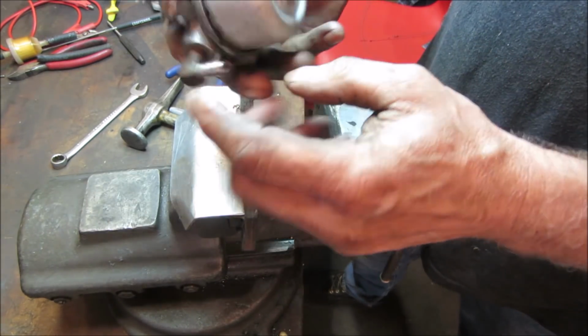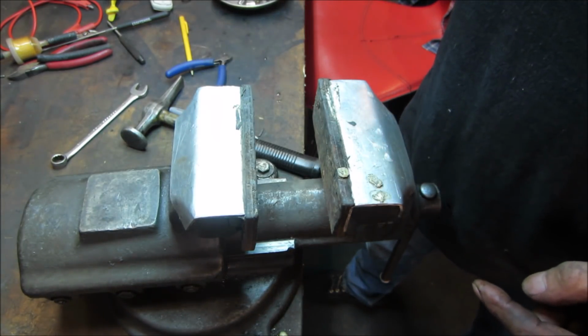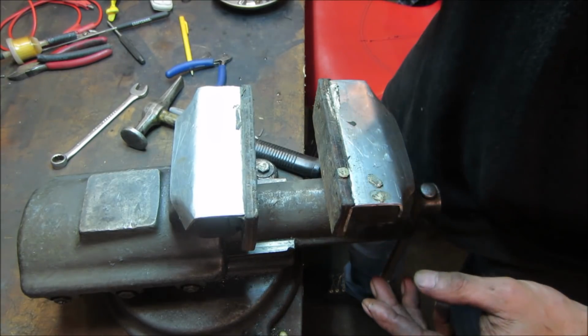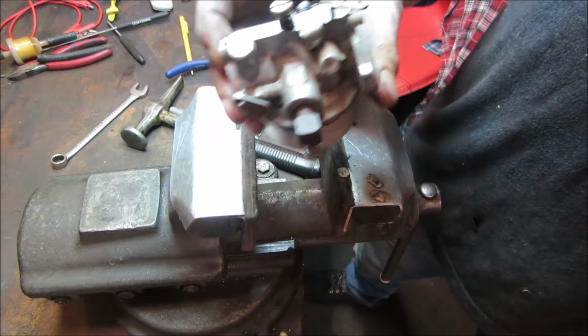I'm also going to just blow in through here. Upside down, I should be able to blow. Not blow because the float is down, and then if I flip it over, I should be able to blow through it. That means the float passage is open.